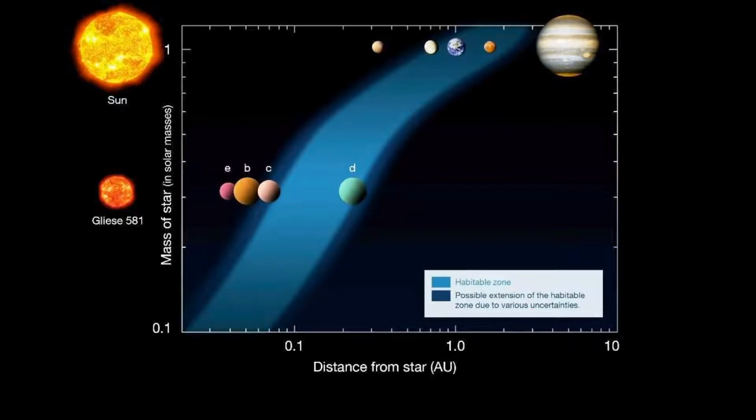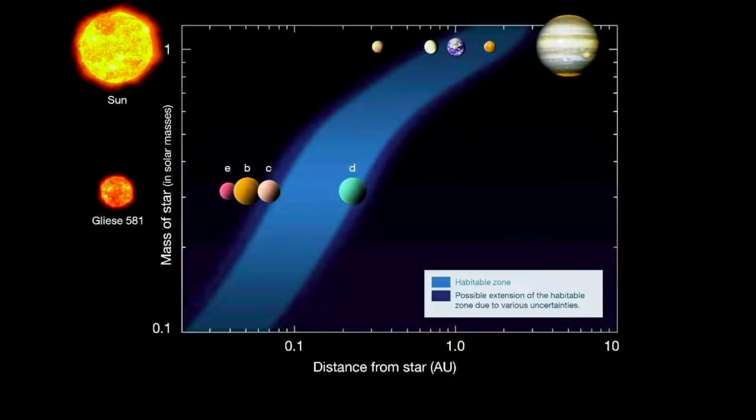This is a personal anecdote. This is a plot that I made in 2007, because for the first time we discovered a system where there was a planet in the habitable zone of a star, and a planet that was not a giant. It had a minimum mass of about 8 Earth masses, which could put it in the telluric or terrestrial range of planets. This star was Gliese 581, and this was planet D.